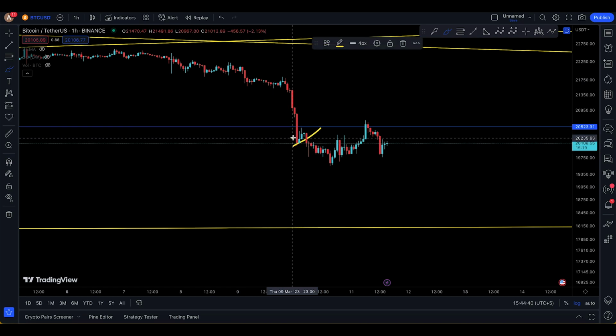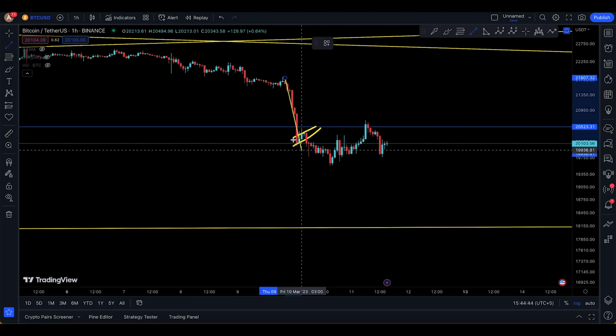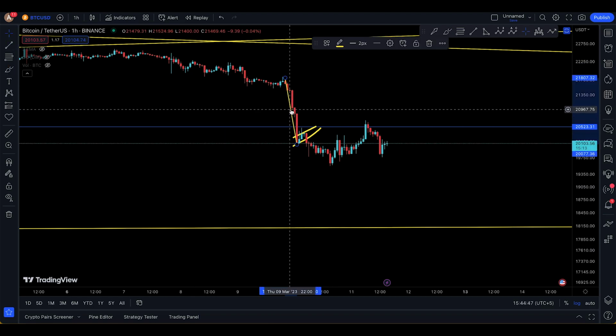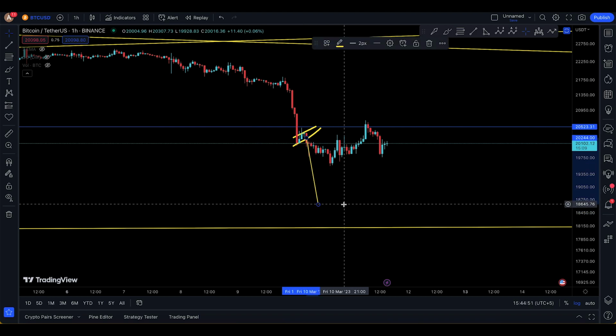The reason why you made a fake out is because this is still your bear flag, and if you look at that bear flag, you take the top to the bottom right over there, and you are looking for a technical target to go to this level down here, which is $18,600 or $700.